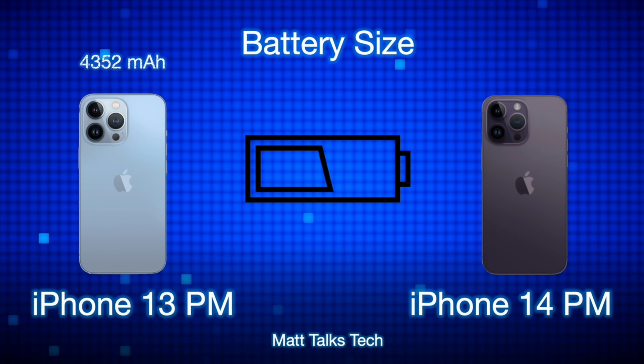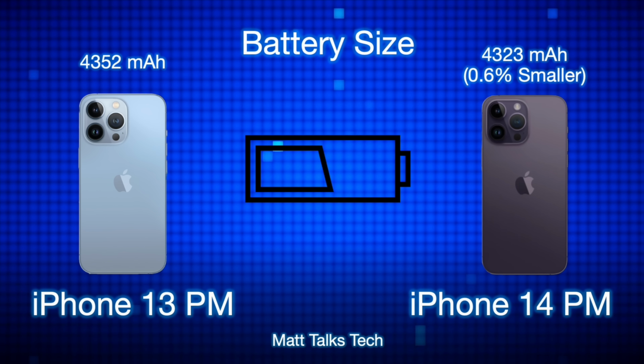Then we have the battery size, and don't be thrown off by this. The iPhone 13 Pro Max has a 4,352 milliamp battery, whereas the iPhone 14 Pro Max actually has a 4,323 milliamp battery, which is 0.6% smaller. But you've got to remember, we have the A16 chipset inside the 14 Pro Max, which is even more efficient than the A15 chipset, and it's definitely going to be more than 0.6% more efficient.